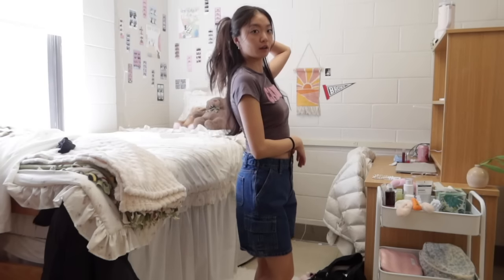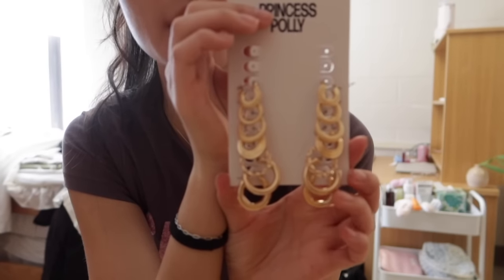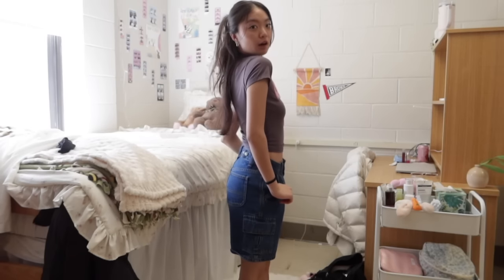I also have a hair clip in. And I'm wearing two right now, but I got this set of gold earrings and they're a bunch of hoops. They go so well with each other, you can just interchange them. But yeah, this is outfit number one.